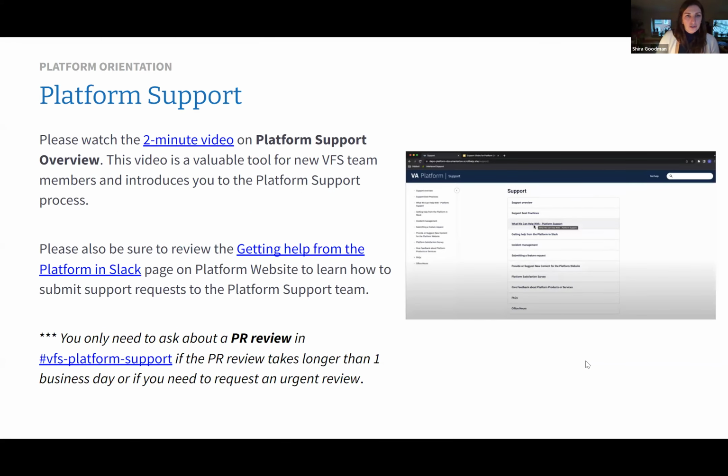All right, moving along to platform support. I mentioned their channel previously, the VFS platform support channel. Since we do provide a lot of services on various tools and pull requests and documentation support, we have a Slack channel where you can go and open a support request and get help from platform. I'm not going to dwell on everything here, but there is a 2-minute video that team has created that will help you understand how best to use their workflows in Slack and what to expect when working with them.